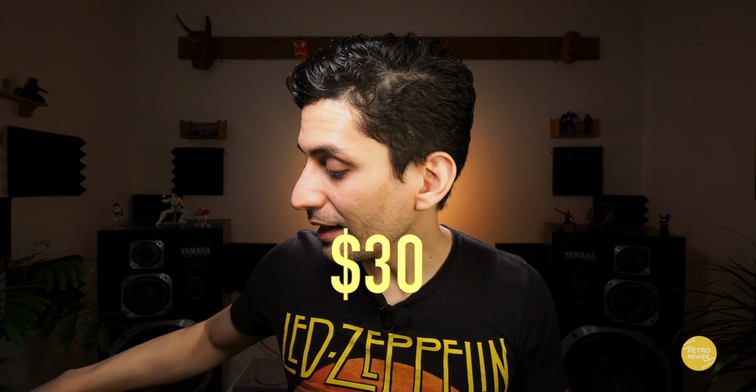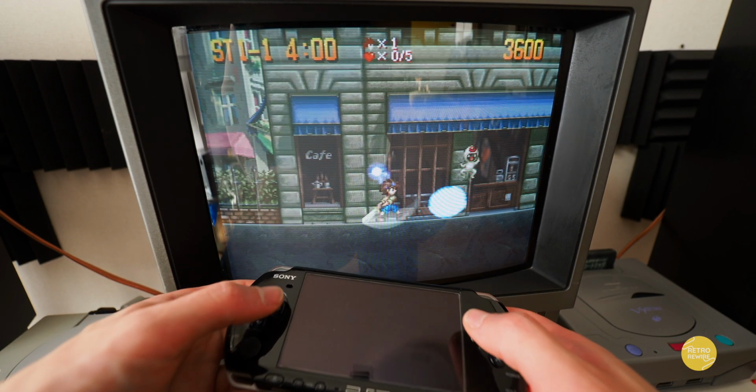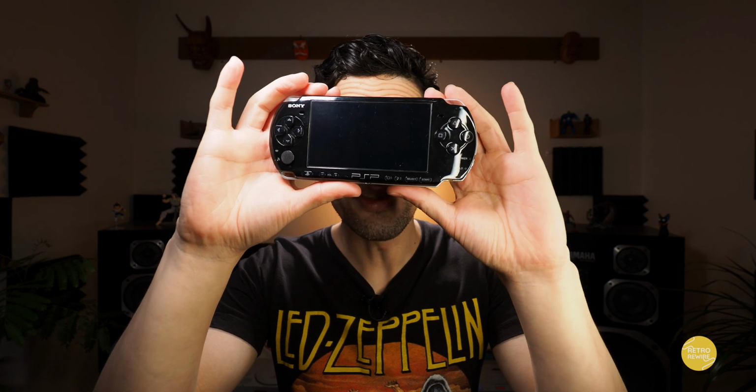Now, the third PlayStation Portable that I got is a PSP 3000. The reason why I got this one is because I wanted to connect it to my CRT, because occasionally, you know, I want to play on a bigger screen. But also another junk bin find. Now, the screen isn't in the best condition, but it does have a screen protector. And yeah, definitely happy with this purchase as well.